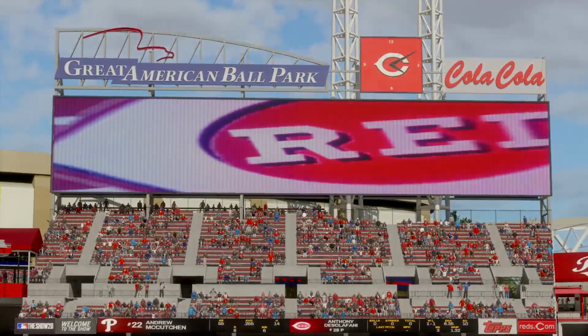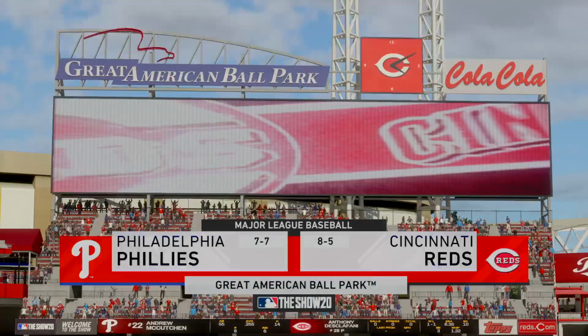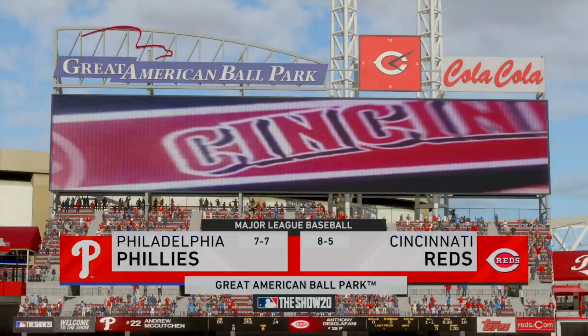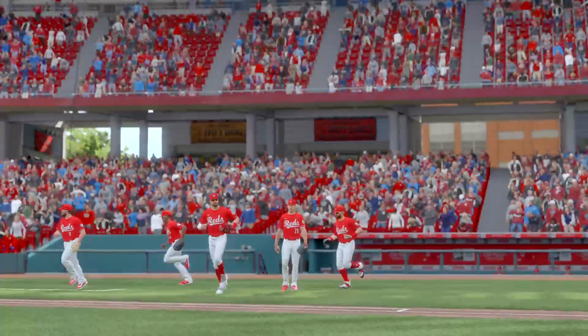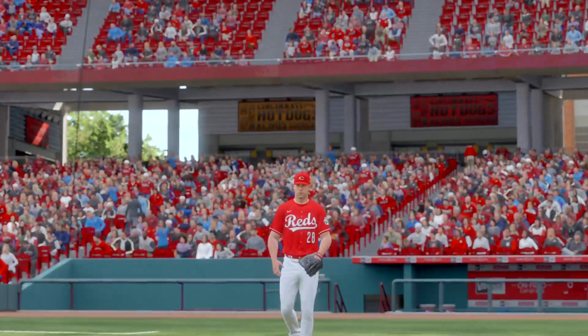MLB The Show's coverage of Major League Baseball is on the air. Today we've got a good matchup ahead between the Philadelphia Phillies and the Cincinnati Reds. Major League Baseball on the Show starts now.